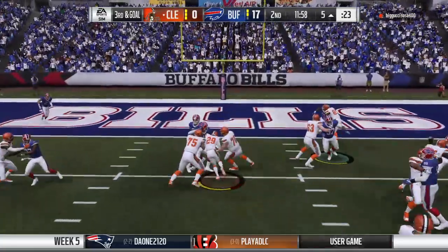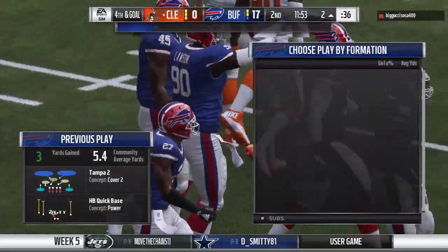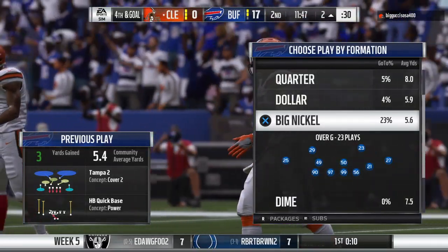They'll try to run it in. Johnson. And he'll keep working toward that end zone as he's down to about the 2-yard line. This defense bending but not breaking. It's a gain of 3. It's now 4th and goal.